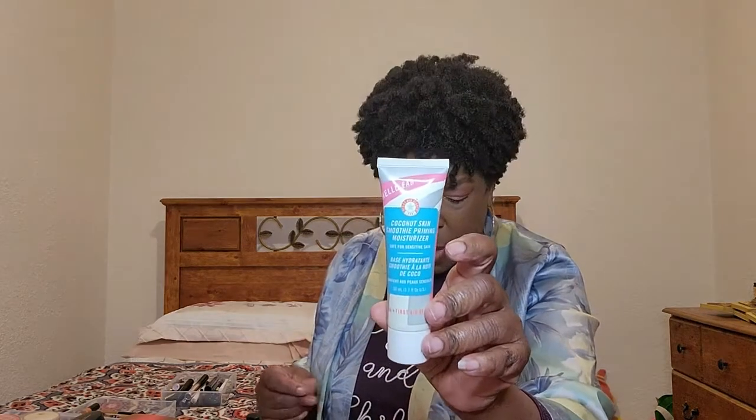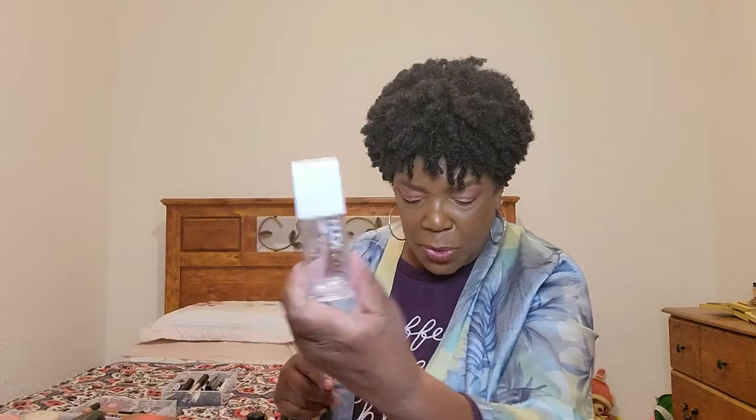But we'll see. And we have our First Aid Beauty Hello Fab Coconut Skin Smoothie Priming Moisturizer. I'm going to use this for our primer. I'm going to use our MAC Eyebrow Pencil in the shade Spike for our eyebrows. Here's our Huda Beauty, another Huda Beauty product. This is our Water Jelly Primer. I'm going to use this, looking forward to it.